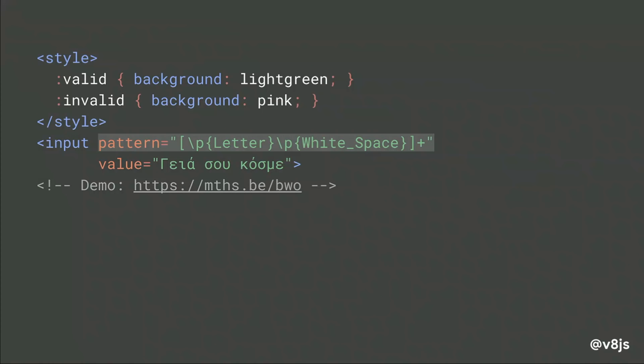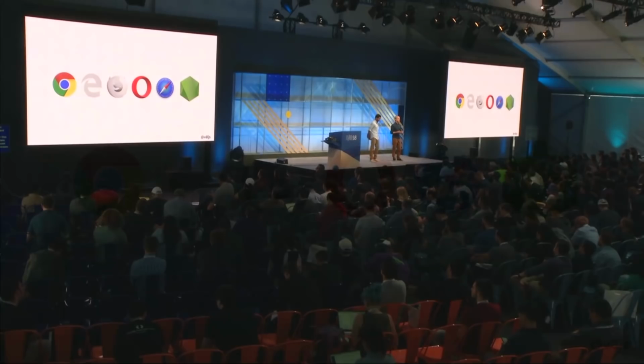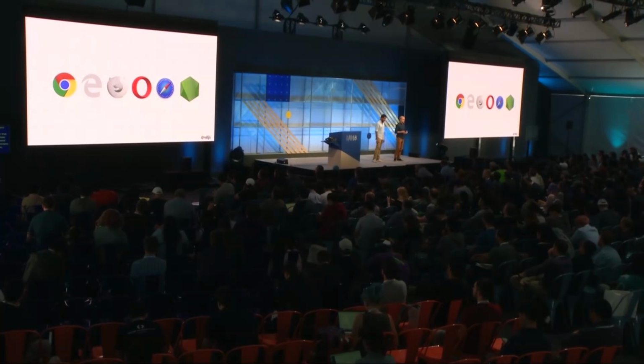So when this HTML document loads, the input field gets a light green background because the pattern matches the input value. As soon as you enter any character that is not a letter or a space, the input state switches to invalid, and the background becomes pink. Unicode property escapes are already implemented in Chrome, Opera, Safari, and Node.js. But Babel can transpile the feature, so you can use it while still supporting all browsers.